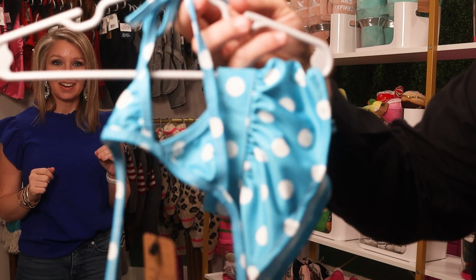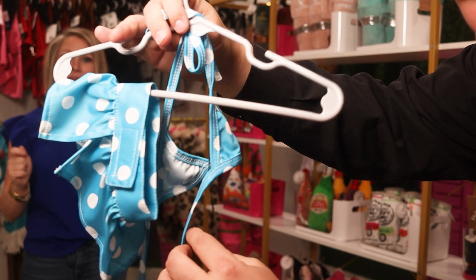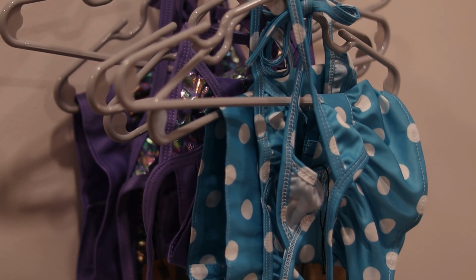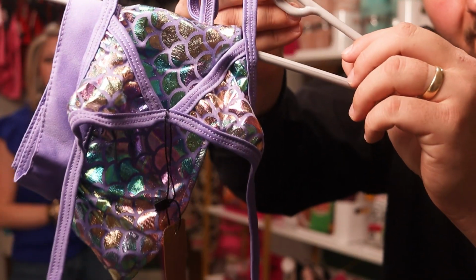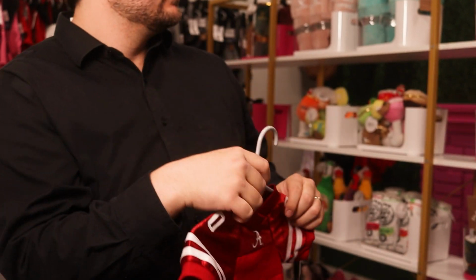Oh, polka dot, my God, bikini. This is incredible. Look at that. The perfect thing is the top just ties on at the top and the bottom, and the little bikini skirt just velcros on the back. So we've got the polka dot, and we do have the mermaid one behind that. Who could say no to that? A cute little dog and a cute little bikini. Look at that. Super cute. So we have those from extra small and up to XL.